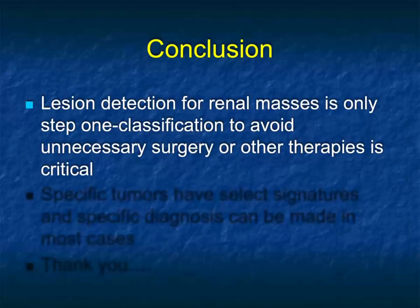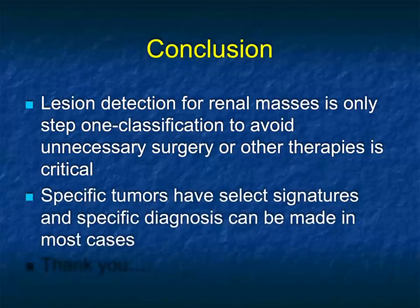Lesion detection for renal masses is only step one. The importance of thinking about the primary tumor, helping the urologist out. Again, think about things like chromophobe renal cell carcinomas, particularly for hypovascular masses. The lesions have specific signatures, though they're not always going to be perfect. You need to think about it, and if you think about it, I think you're going to do a great job. We're always learning and we're always being challenged by the kidneys.